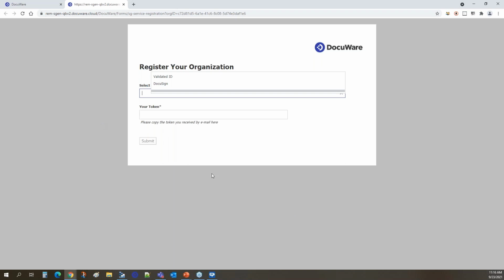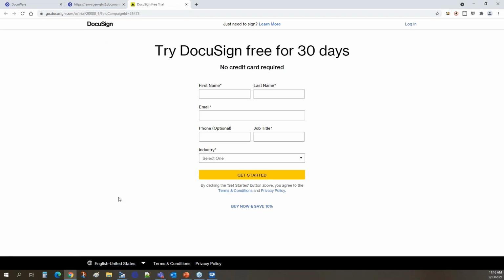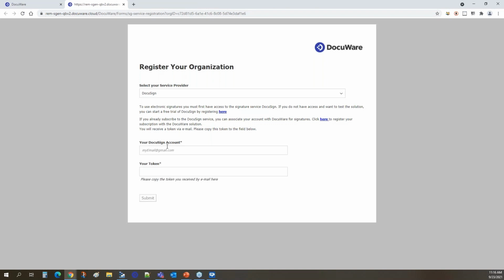So let's say I was using DocuSign, and notice that the form expands now to be very specific to DocuSign, so that if I were to use an electronic signature and I do not have access and want to test the solution, I can use this link to bring me to DocuSign's trial sign up. If I already had a DocuSign account, I could use the other link to take me to DocuSign to log into my account. Either way, the result would be I would get back an email with a token value from DocuWare.